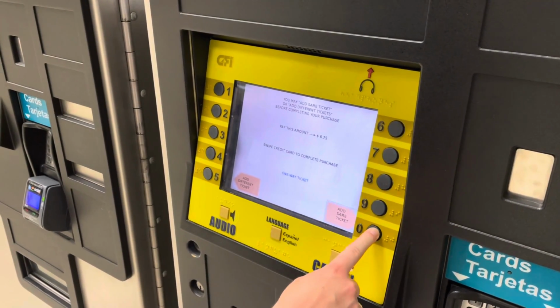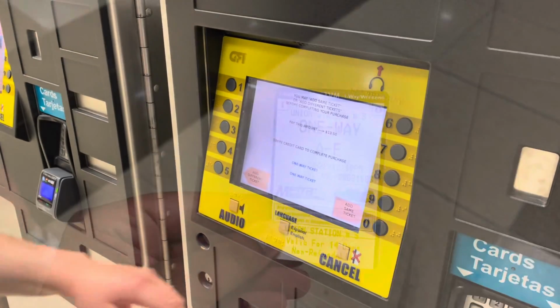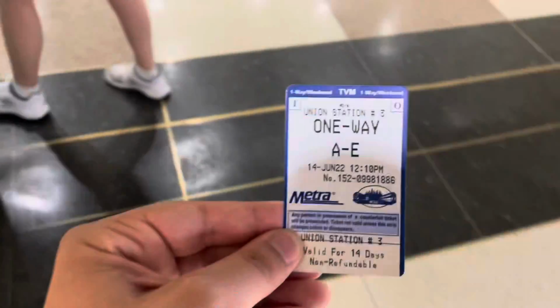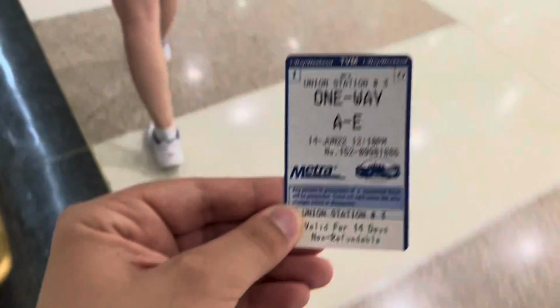Now, a day pass would be $10 for this ticket. We didn't know exactly how we were going to travel back yet, as we were meeting up with a friend, so we decided to purchase a one-way, which was $6.75 each.